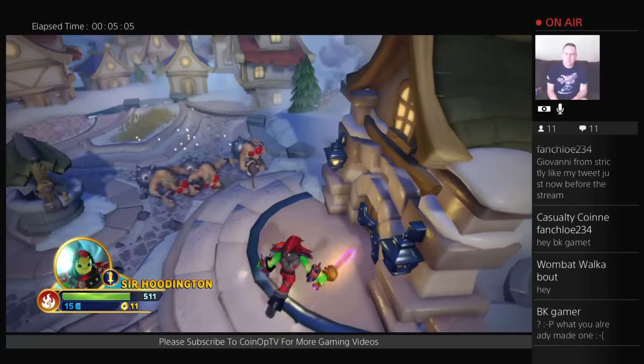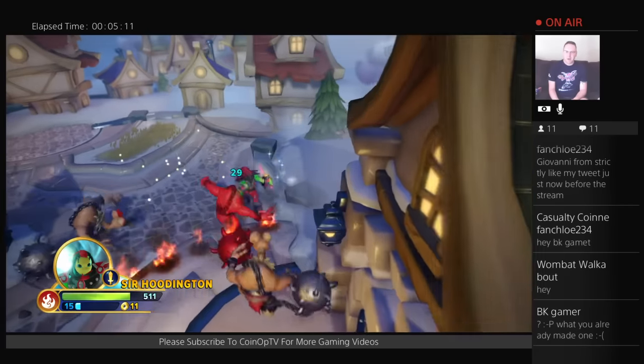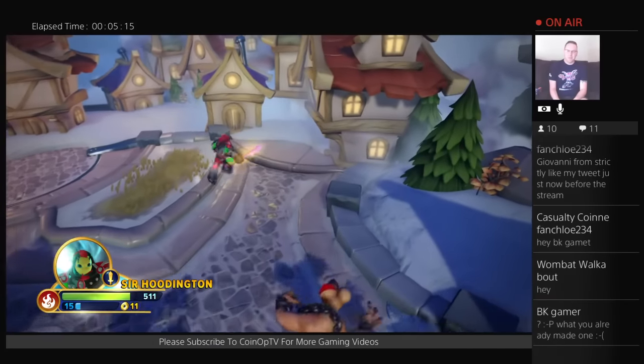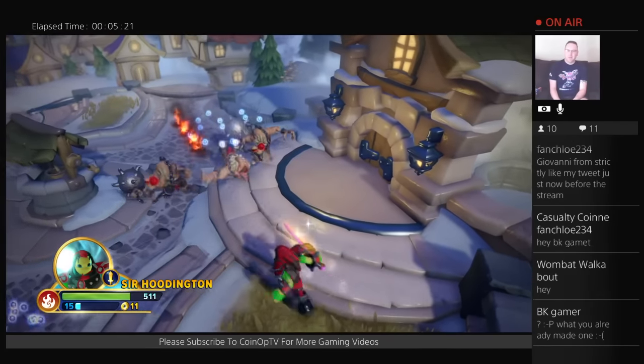What's going on there? So does this leave a little shock damage that sticks around for a few minutes? Or was that my fire? Oh, that's what it is. They're taking fire damage as I walk away. Wow, the fire damage stays for a pretty good long time there.